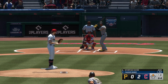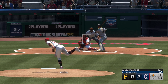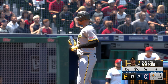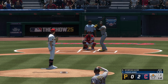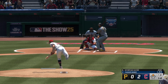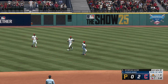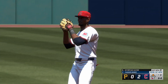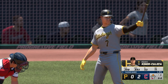Runner in scoring position, no outs. Now batting Key Brian Hayes. Ball 1 there. That's a ball. 1-0. Runner in scoring position, nobody out. We're here in the top half of inning number 3. Swing and a ball popped up. Martinez hauls it in, and there's 1 away. Isaiah Kiner-Falefa up to the plate.